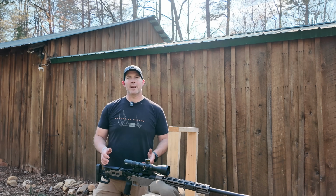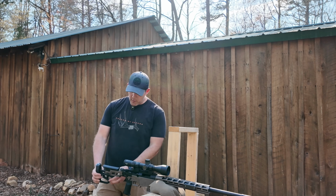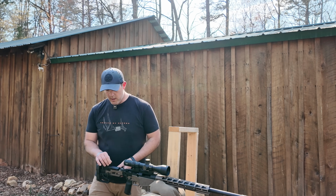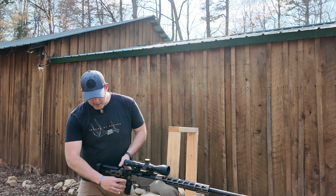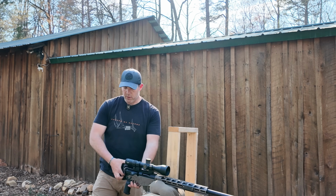That said, once you get it set, you don't have to move it. It's fine. It doesn't feel the greatest quality, although parts of it are heavy metal, but you don't have to even take your cheek off the comb. You don't have to put that down to get the bolt out because every RPR does come with a folding buttstock, which is really cool.